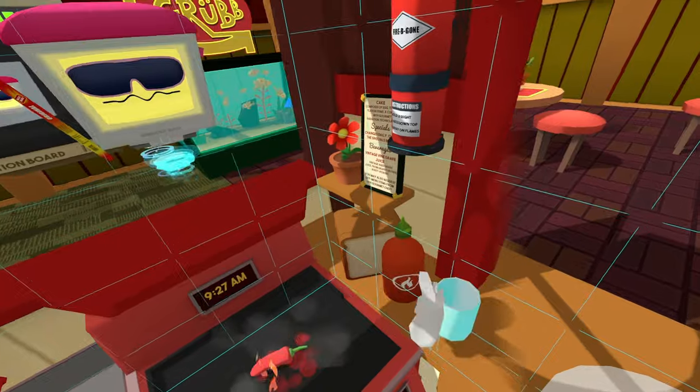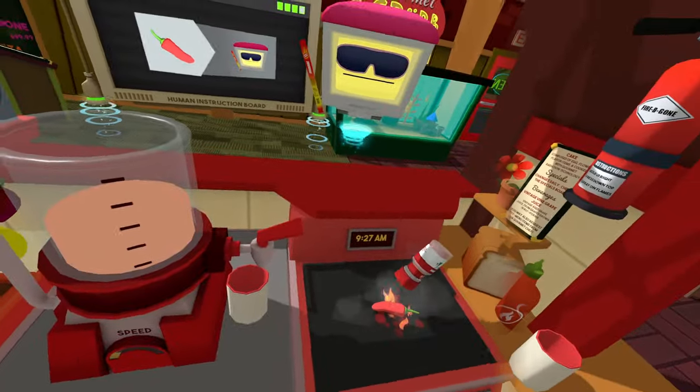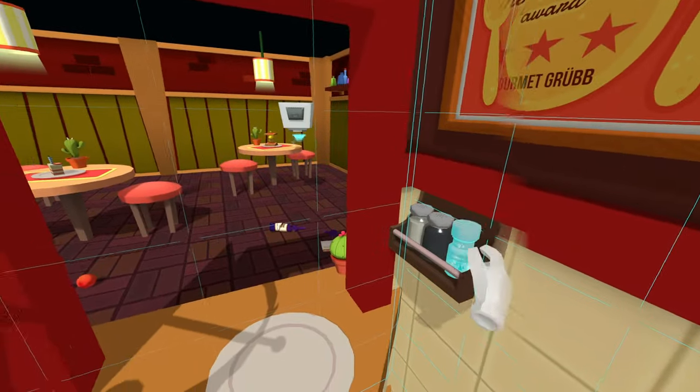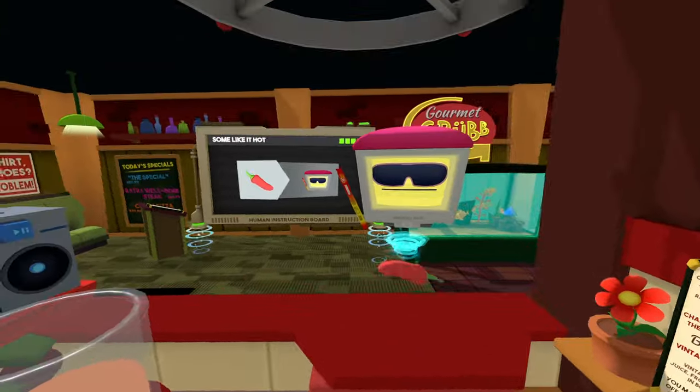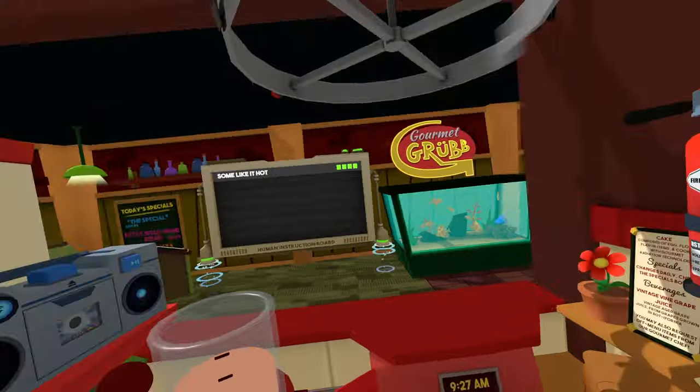Yeah. There we go. Basket on there as well. That'll have to do. Give it here. I've got more! Chili powder. Bye bye.